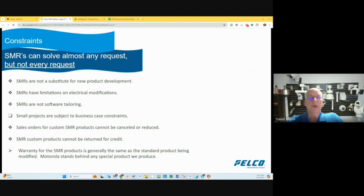Sales orders for custom SMR products cannot be canceled or reduced. SMR custom products cannot be returned for credit. But the warranty for the SMR products is generally the same as the standard product being modified, and Motorola stands behind any special product we produce.